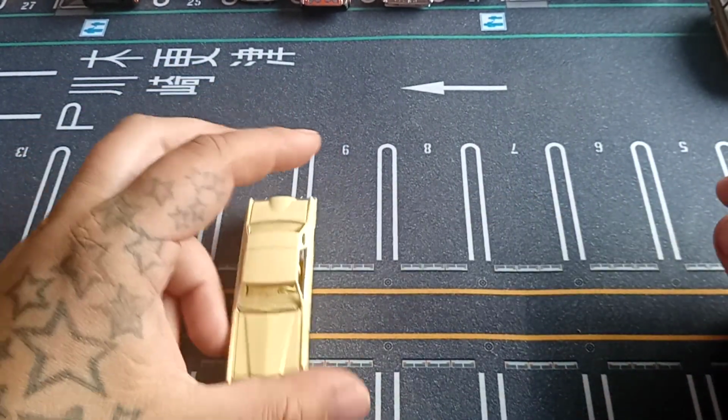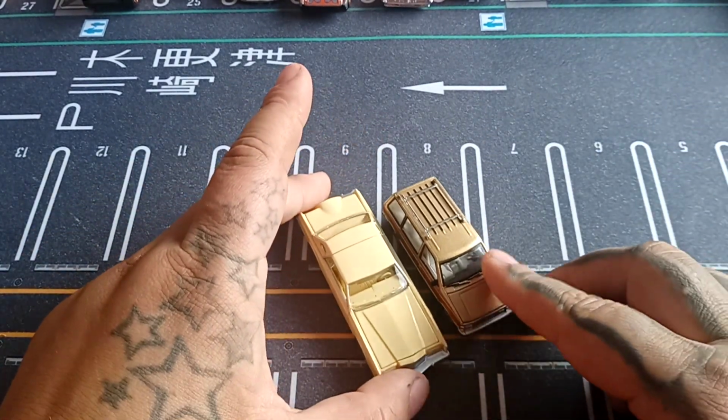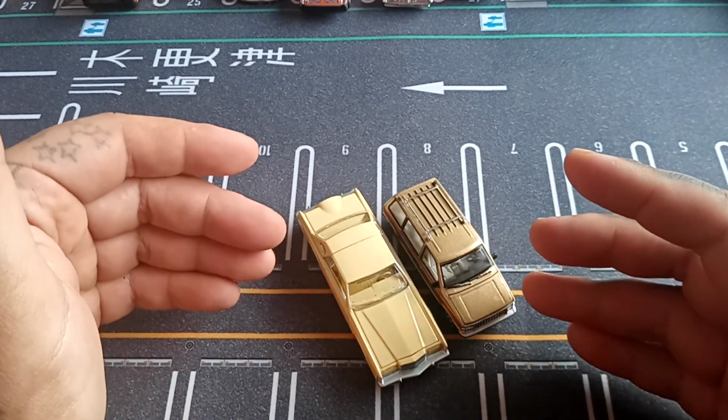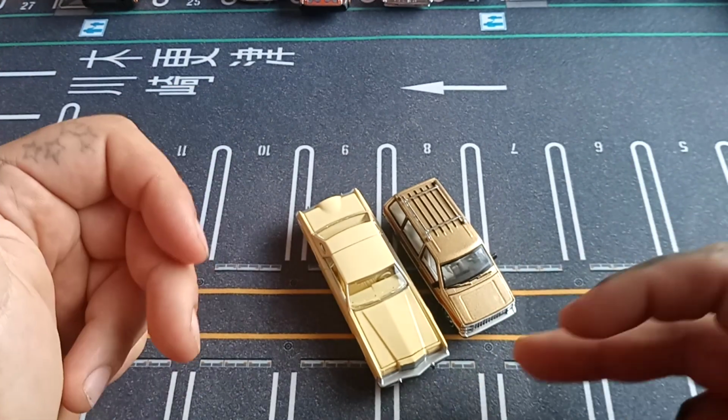Rolls very good for what it is. And look at the comparisons. Like the comparison. And this is, for all the world, they do a very good 1:64 size. And that is how it is in real life.